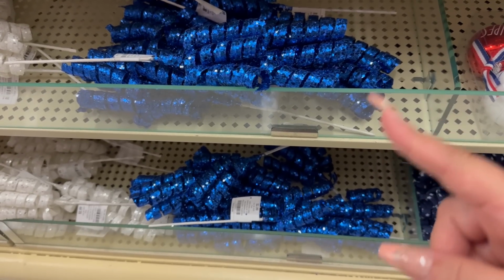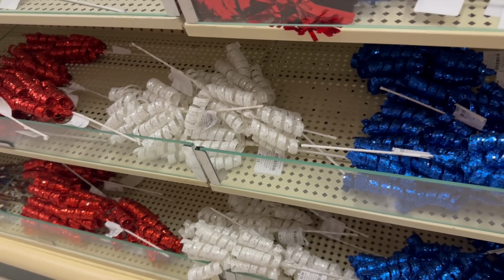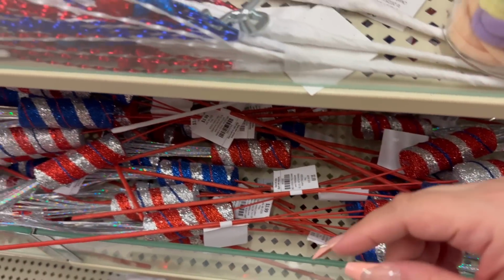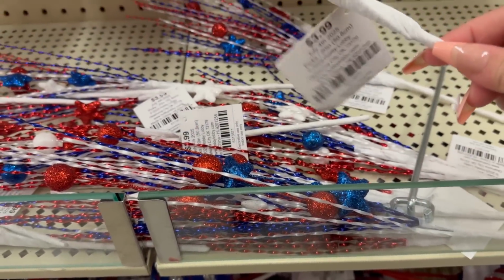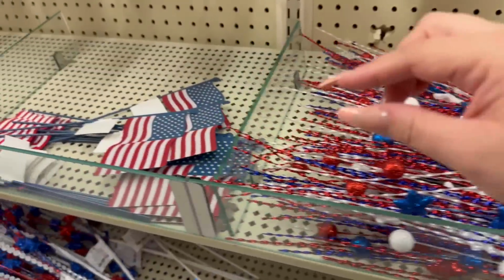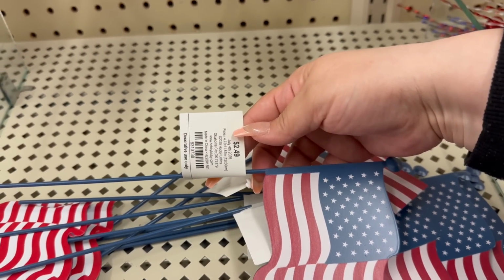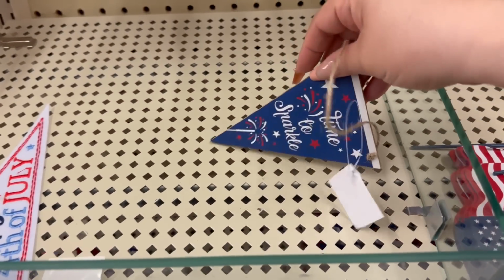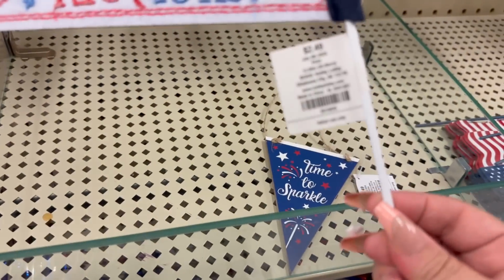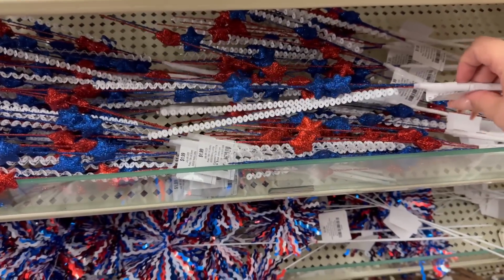These are glitter swirl picks for $2.99. Also coming in blue, white, and red. Here is some more firework picks. These are for $3.99. You have these star picks for $3.99. Here is an American flag. It's almost like a galvanized flag for $2.49. You have this decor that says time to sparkle for $2.49. You also have this flag for $2.49. Right here, these are going for $1.99.